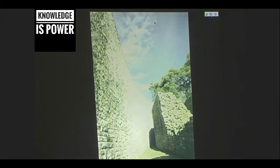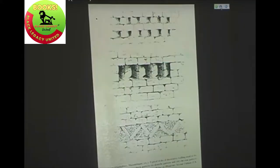Now, this is the capital city of the Southern African kingdoms, and eventually it grows into an empire. The city is called Great Zimbabwe. And then check pattern, dentelle pattern, chevron pattern. In other words, you can then teach an architecture class just using these walls.